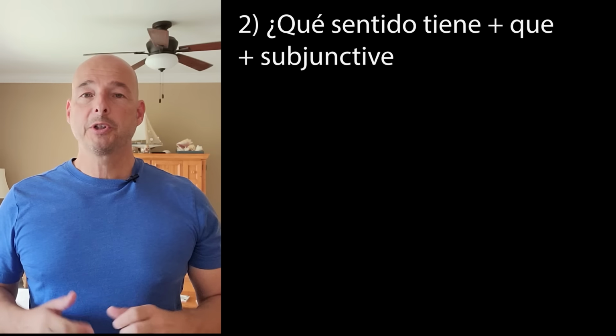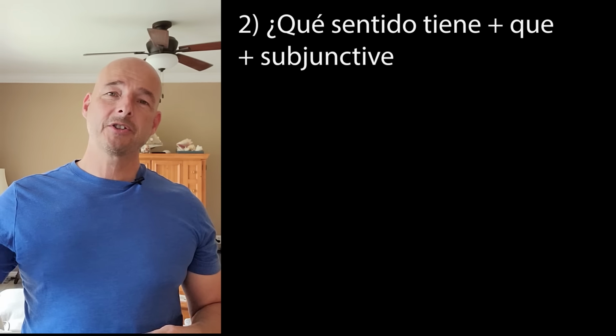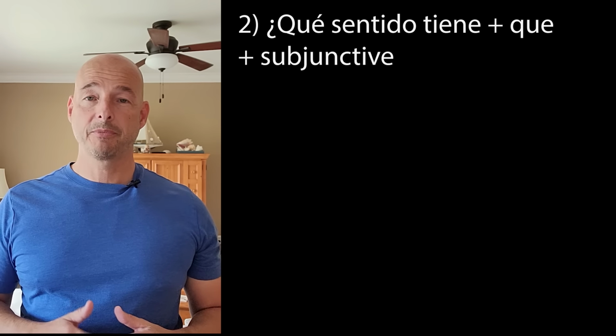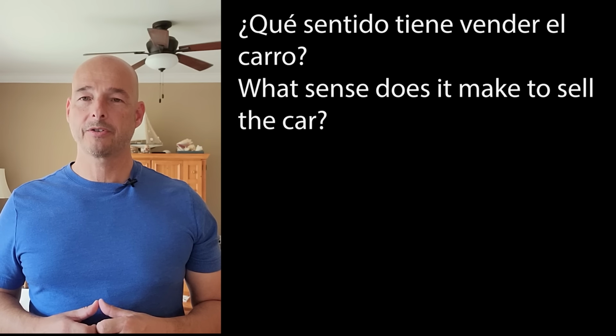All right. So let's go on to our second construction, which is for our more advanced students, or at least those folks who are familiar with how to conjugate the subjunctive. ¿Qué sentido tiene plus que plus subjunctive? This one is useful if you want to be more specific about who is performing the action. So let's compare these two sentences.